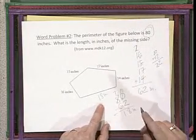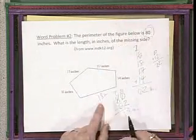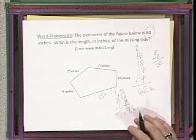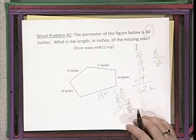So remember, perimeter is the distance around a shape, and you add all of those sides to find the perimeter.